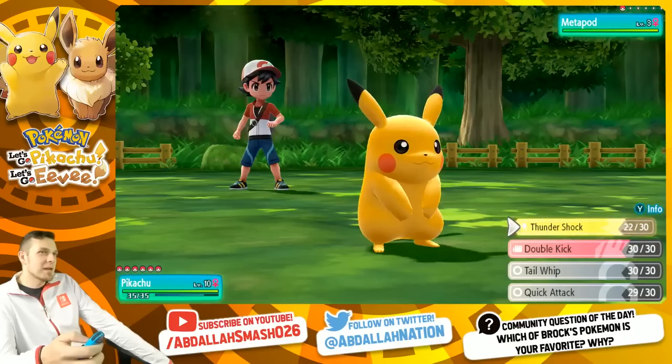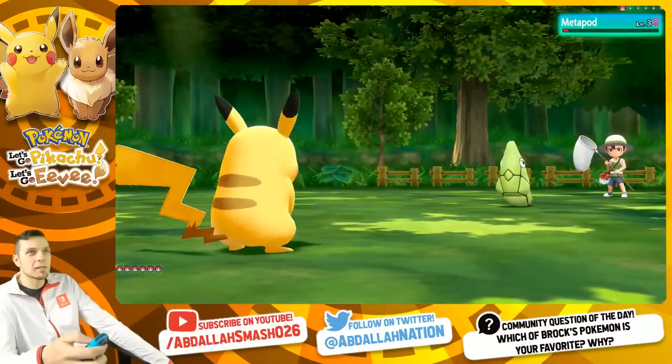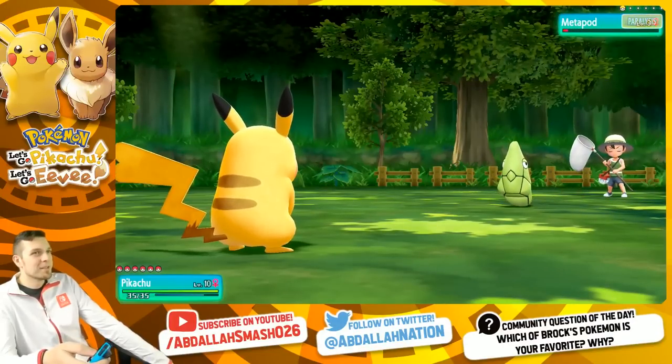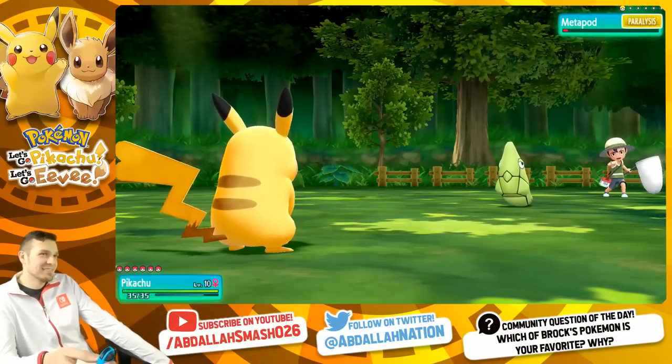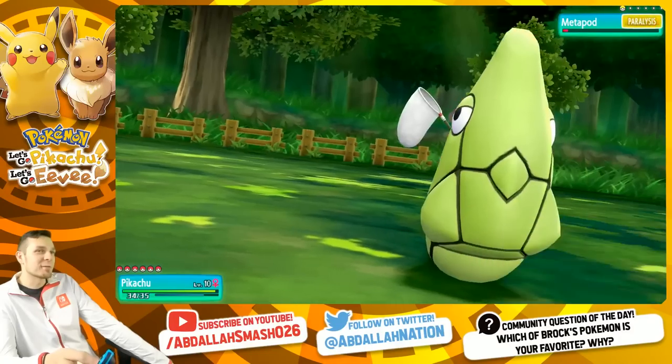Yeah, I think if I destroy this Metapod, I could be at level 11 prior to Brock. Oh, come on. Come on, Focus Sash Metapod. Whoa, a Metapod actually doing some work. Yeah, right.